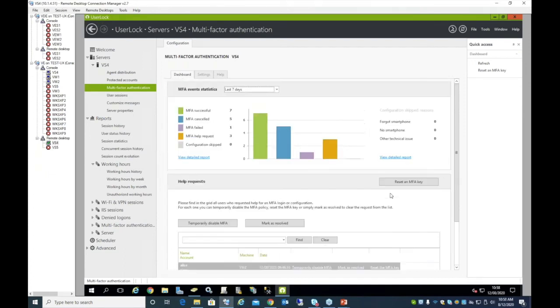So Userlock is an on-premise client-server application. We install a service on a server in the domain, and we deploy agents to endpoints where we need to protect logins. So it works alongside your Active Directory. There is nothing to install on your domain controller or your Active Directory. There's no modification to its schema or anything like that. So it's just another tool working alongside.